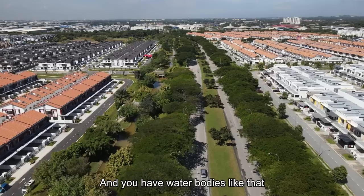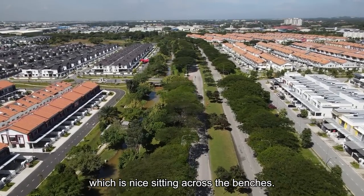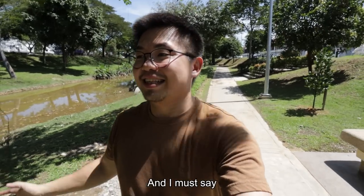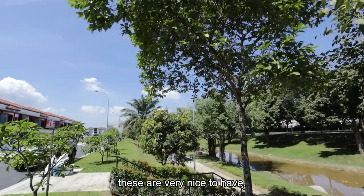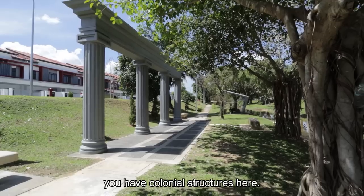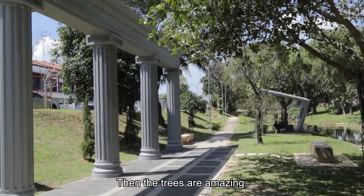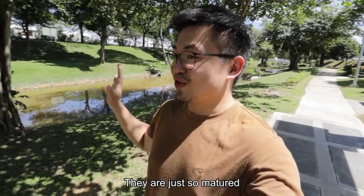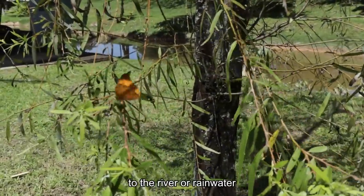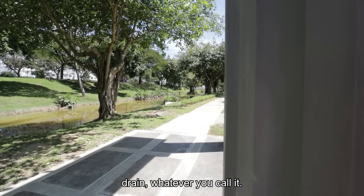And you have water bodies like that, which is nice, with benches to sit across. And I must say, these are very nice to have, especially for an individual title project. You have colonial structures here, right? Then the trees are amazing. They are just so mature. Then you will have fixtures like these next to the river or rainwater drain, whatever you call it.